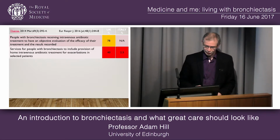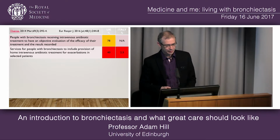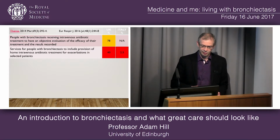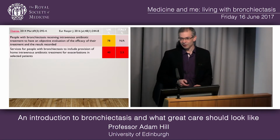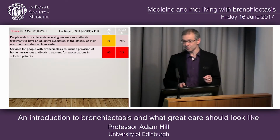So we'll just do a show of hands here. How many people that have had intravenous antibiotic therapy have had a sputum sent when they finished treatment? Hands up. Okay, very few. How many people have had intravenous antibiotics? Maybe I should have asked that first. Not many, right? Oh, it's still quite a few. So that's only about a fifth of people that get their sputum tested at the end of treatment.